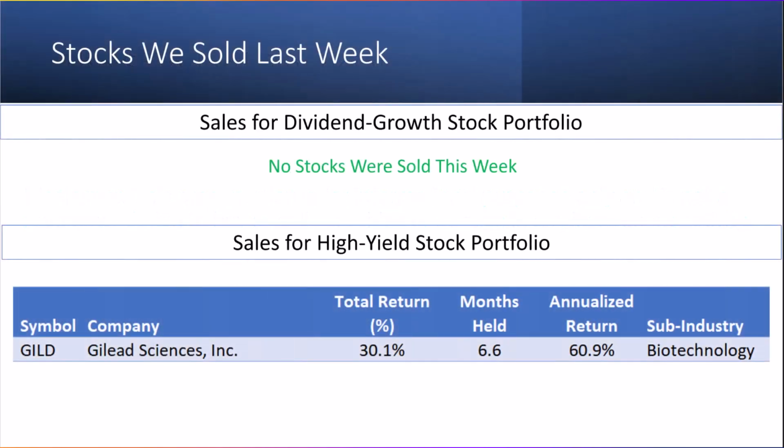So on this slide, we're showing the stocks we sold this week for our 2 dividend stock portfolios. We didn't sell anything for the dividend growth, but we did sell Gilead Sciences for our high yield portfolio. We sold it because it appeared to be fairly valued, and our 4-way rating for it, and the four ratings are valuation and business outlook, quality, grade for recent dividend growth and current yield, and then lastly, grade for dividend growth potential. That 4-way rating had fallen to the bottom 29% of companies.